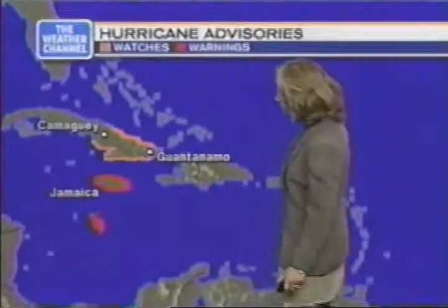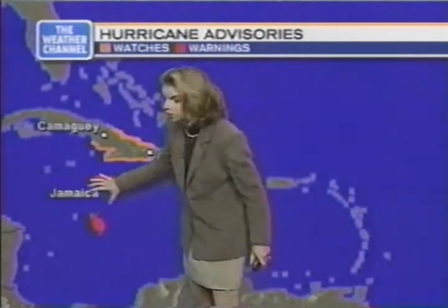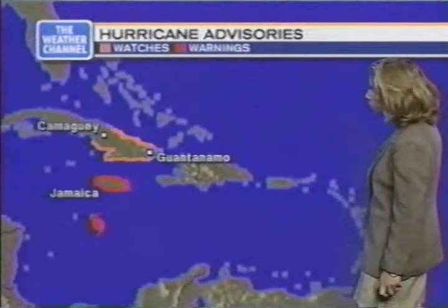Regardless of how close it comes, or regardless of whether or not it makes landfall anywhere around Jamaica or the Caymans, it's going to bring up some very, very heavy surf. We could see waves perhaps even up and over 20 feet. That's a possibility for some of these areas. So it's already generating a tremendous amount of surf. And again, regardless of whether or not it has a direct impact on these islands, we already know it's going to bring some very, very high surf. And that is enough to be wary of right there.